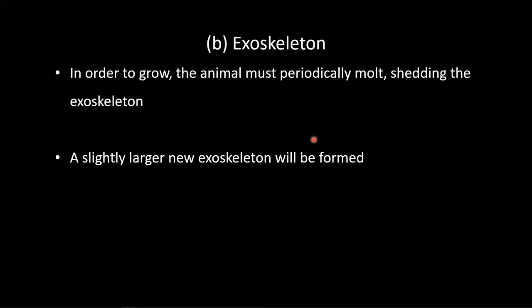So in order to grow, the animal must periodically molt, shedding the exoskeleton, and a slightly larger new exoskeleton will be formed.